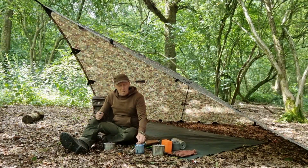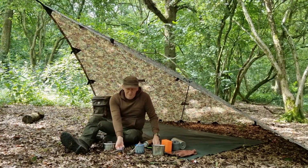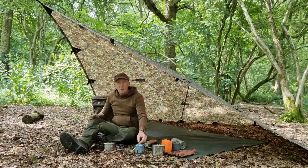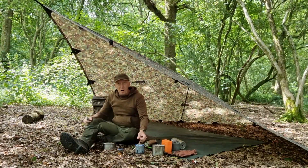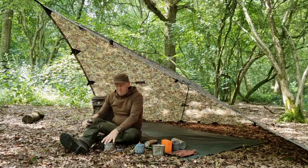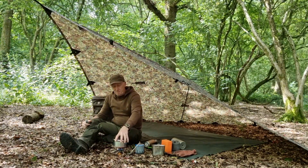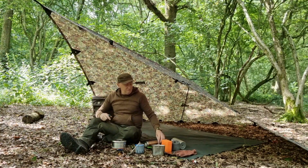Just using a Vango gas stove. Woo! Great little stove, use it a lot when I don't want to use the firebox stove or a MEFS Trangia based system. Happy days.